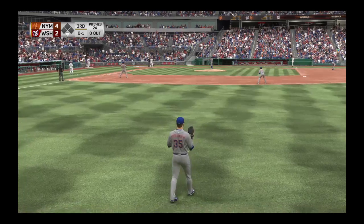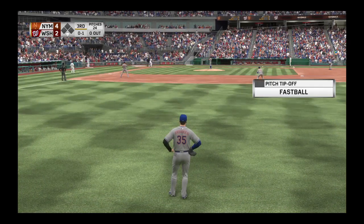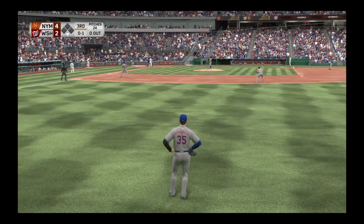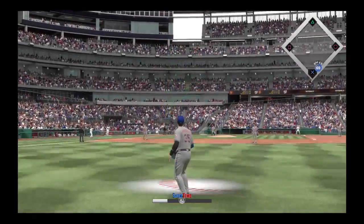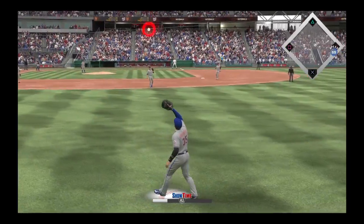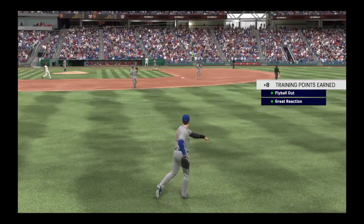Into the box now, Emmett Wilson. No official at bat for him, but he has scored a run in this one. Emmett Wilson pulls this one into the air out into right field. Vaughn waits on it, and that's the first out of the inning.